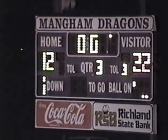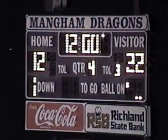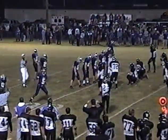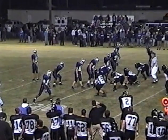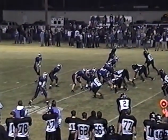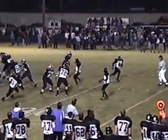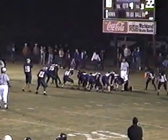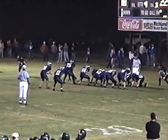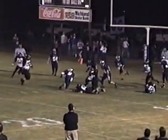End of the third quarter. Third and nine. Throws deep. Holland catches the football and scores. We're talking about a 2 point conversion attempt. And the pitch and catch is made. Holland.